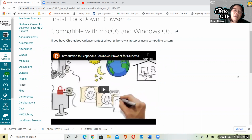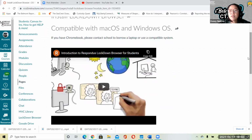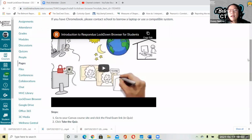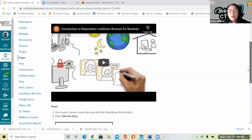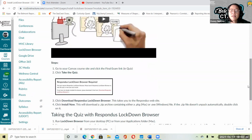exam. And when you're using lockdown browser, it's not gonna let you open other applications. So it's gonna ask you to close out all the other applications. It's a browser to be able to use Canvas quiz with. Inside the actual application, I enabled the scientific calculator, so you're able to use that, but you will not be able to have the programmer mode on that calculator. So as you complete the final, it's going to be multiple choice, 50 questions.